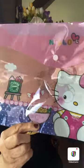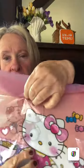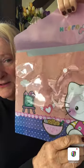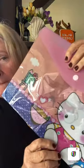Okay, here she is. This is so adorable. It's a ramen-eating cat. See the ramen down here? And then it has the snap closure. 90 cents for the Sanrio Hello Kitty document holder. That's a good size. Just very serviceable. Smells like plastic. I like it though. Yay.